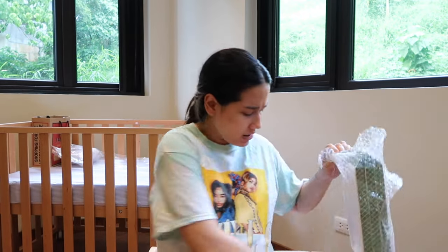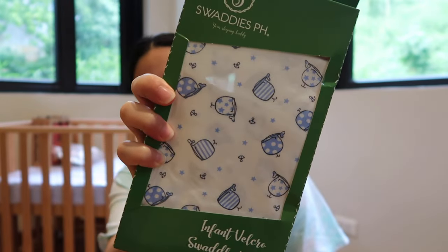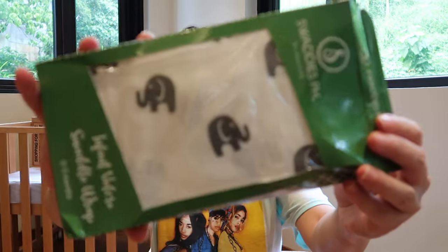I'm learning, guys. 3 more during the 99 sale because it was ridiculous. These are originally like 680-690 pesos, I believe, and during the 99 sale they came out to 540, something like that. So I picked up 3: blue whales design, gray stars, and then this cute little elephant. They had a lot of cute designs for girls as well, but I'm not having them.